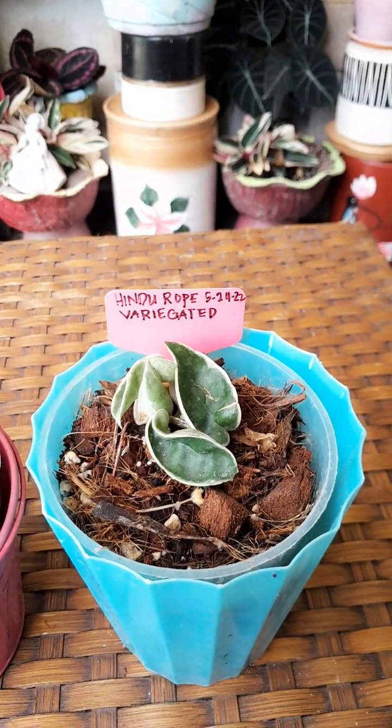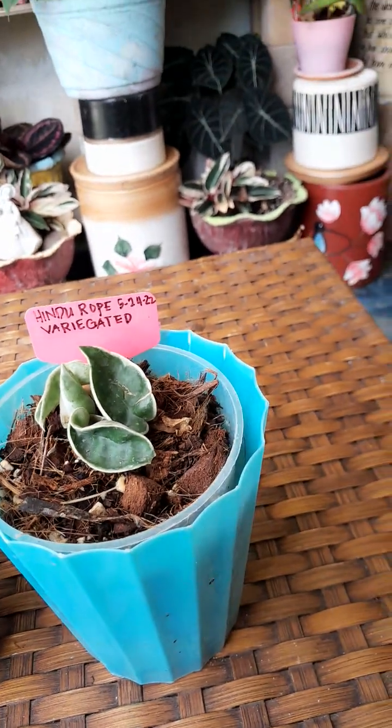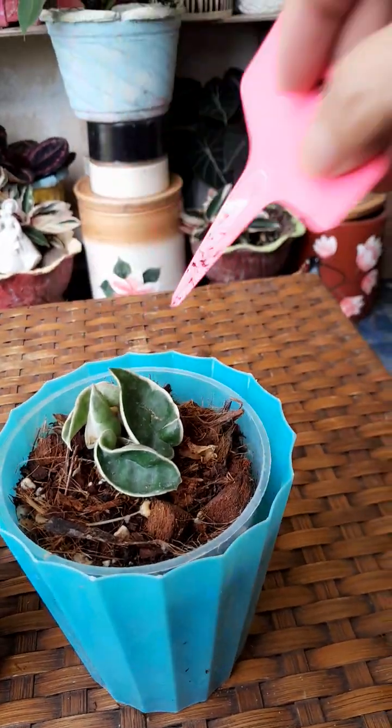Next is, this is my Hindu rope variegated one. I bought this in Home Depot. No, GPF.